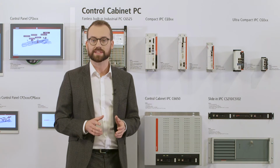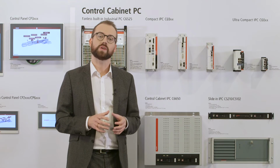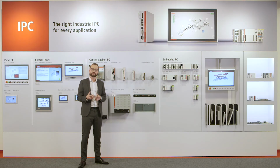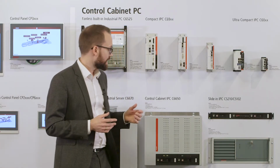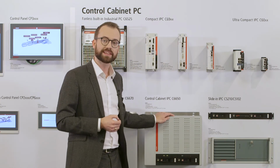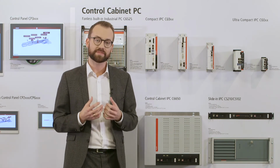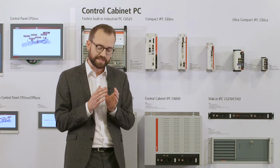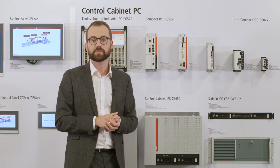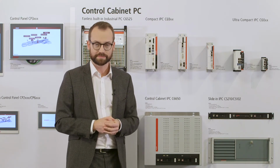This is perfect for us as we are using Trinket 3, and Trinket 3 has the capability to make use of all these different cores. Furthermore, we are also getting more memory. For example, our ATX-based IPCs can now be equipped with up to 128 GB of RAM. And the CPUs are also getting more last-level cache, so the memory that is dedicated directly to the CPU. The i7 processor, for example, now gets 12 MB, which is a plus of 50%.